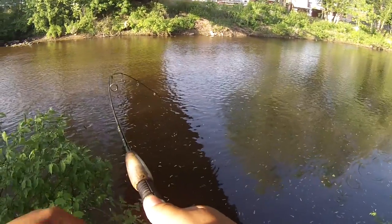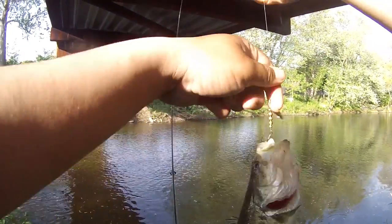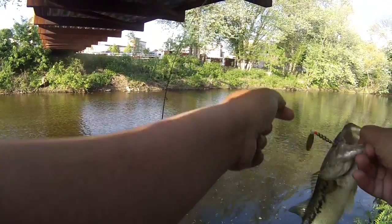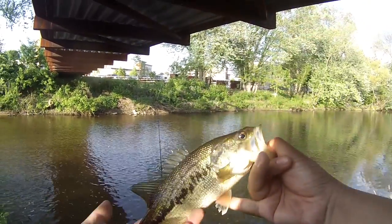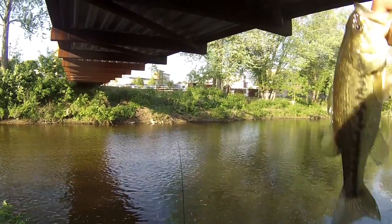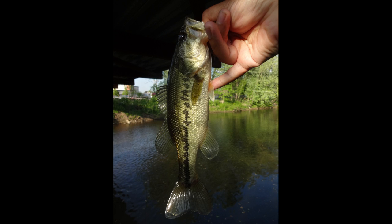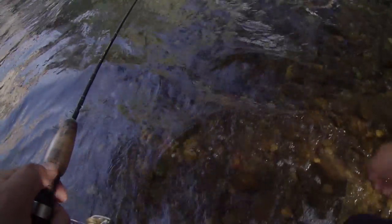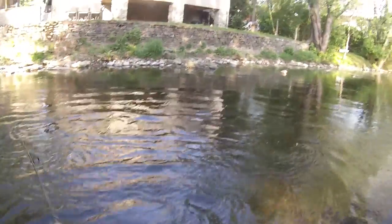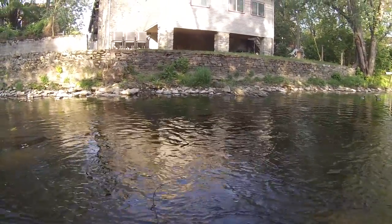All right, there we go. Yeah, small largemouth bass. There we go. Alright, let's take a photo of it. There we go. Come on. It's a great spot by the book.